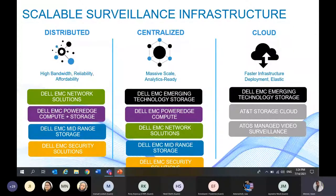Yes, again, we talk about the distributed and decentralized and the cloud. Whatever your architecture is, you can find the right product. But here I want to focus on three things only from this slide. It's about the key selling words that we use in different project architectures.